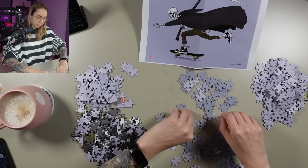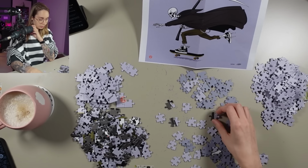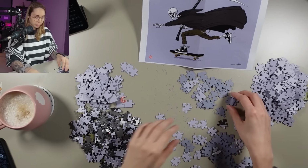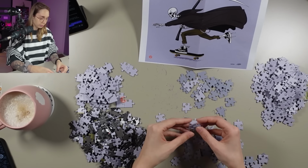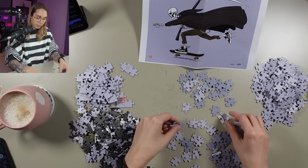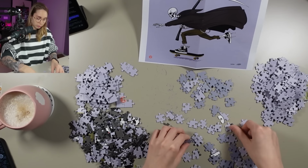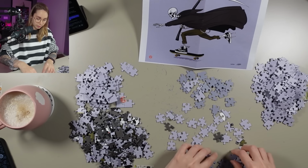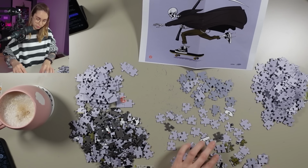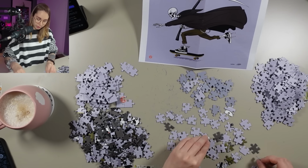I'm looking at the cams right there. Hi. Oh, by the way, if you're really into puzzling, I found a Facebook group called Brighton Puzzles or something. They do a monthly gathering where they exchange puzzles. So I brought two puzzles that I'd done and gave them away and got other puzzles in return. So that was really nice.